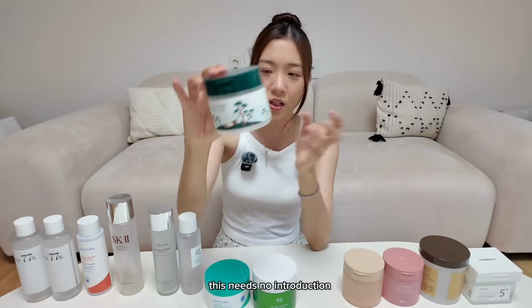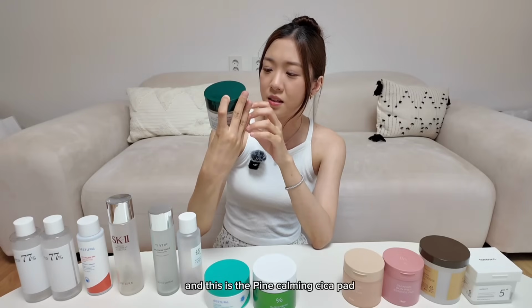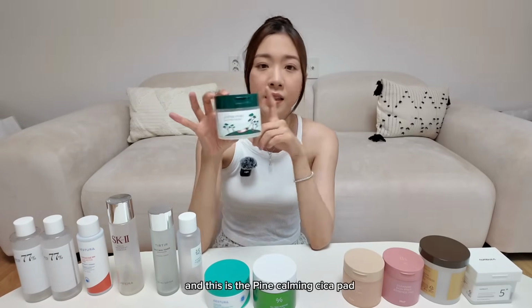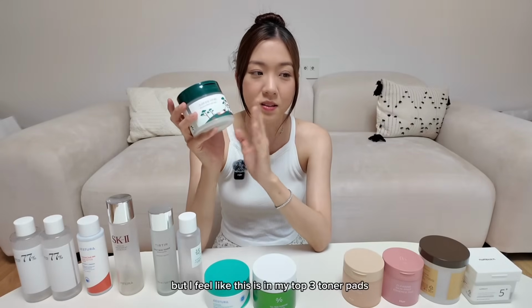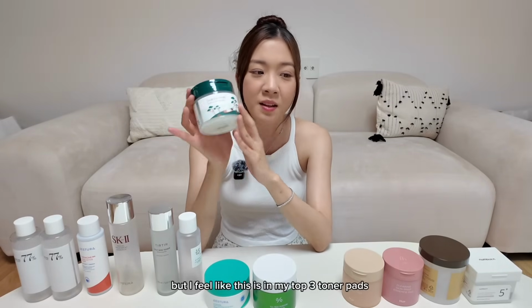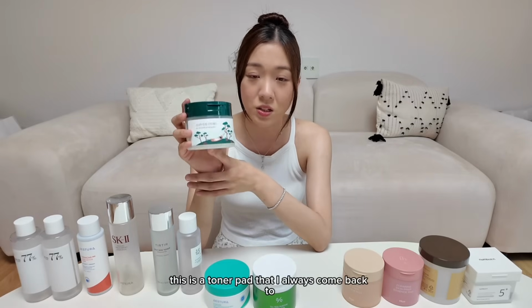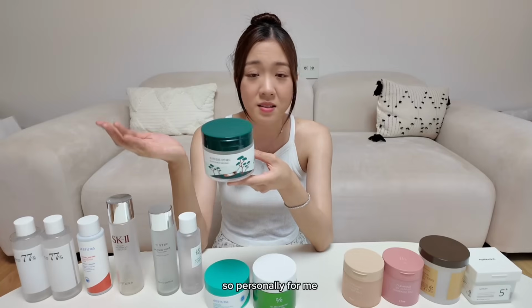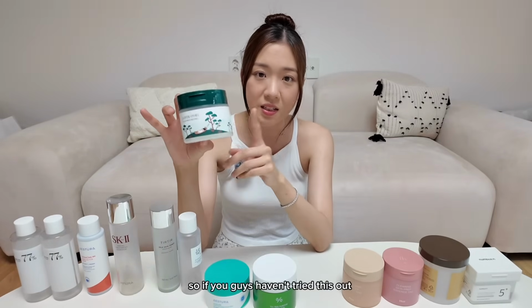This needs no introduction. This is a Round Lab toner pad, and this is the 소나무 진정 Cica pad. There are a lot of toner pads, but I feel like this is in my top 3 toner pads. Every time I try other toner pads, this is a toner pad that I always come back to. So personally for me, Cica is also a great property as well. So if you guys haven't tried this out, I definitely recommend it.